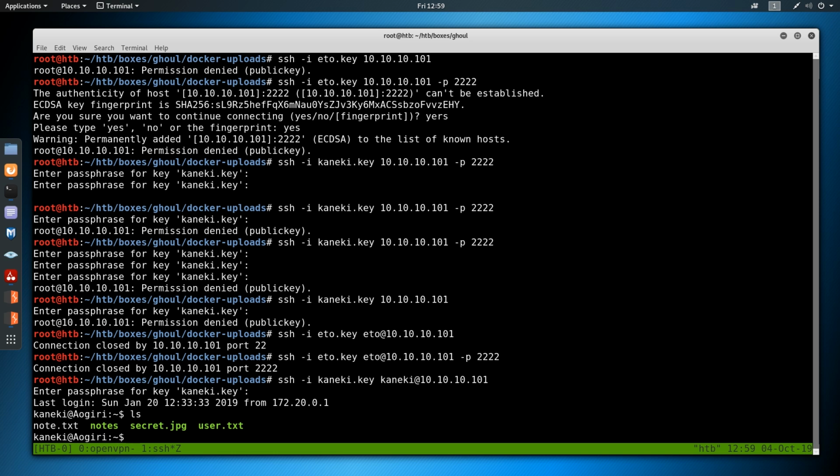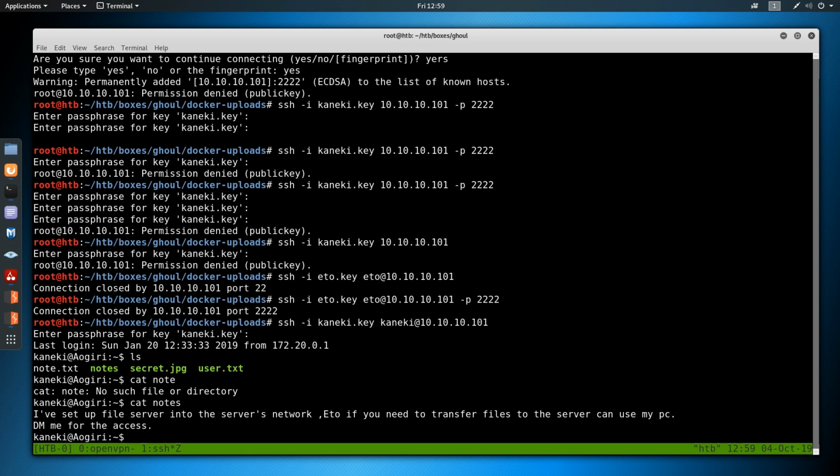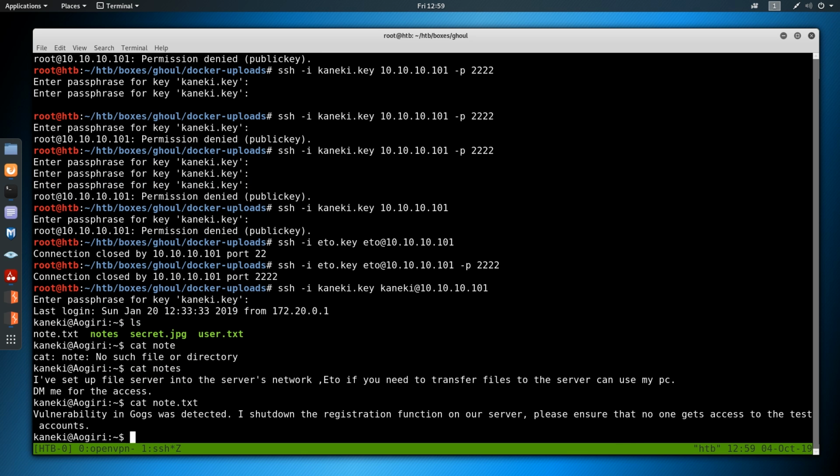We have two note files, a secret.jpg and user.txt. So if we cat notes, we see he set up a file server into the server's network. If you need to transfer files, you can use my PC, direct message me for access. So if we do note.txt, vulnerability in GOGS was detected. I shut down the registration function. Please ensure that no one gets access to test accounts. So this note is telling us, hey, they found a vulnerability in one of the websites called GOGS. And in order to fix it, they shut down the registration function. And there's probably still a vulnerability in it because they don't want anyone to get access to the test accounts. So the vulnerability probably just requires authentication.